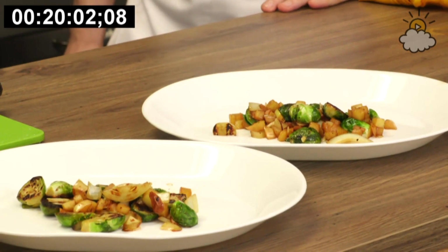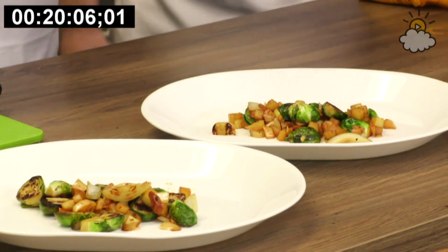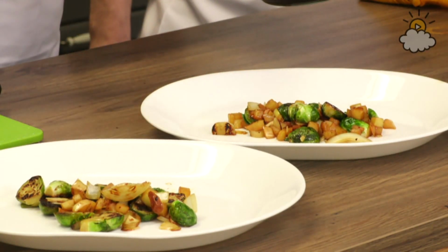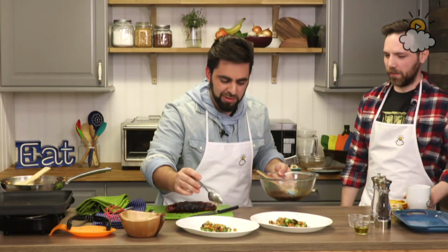All right. Fine. I'm going to dress this up a little bit with some of this marinade here. Just a little bit. So you're at 20 minutes, but this looks delicious. We'll let you slide on this slice episode, as long as you come back and cook more for us. That's fine. Don't butcher me too much at home, people.